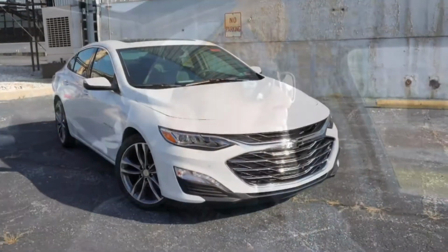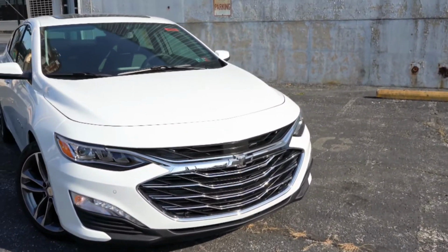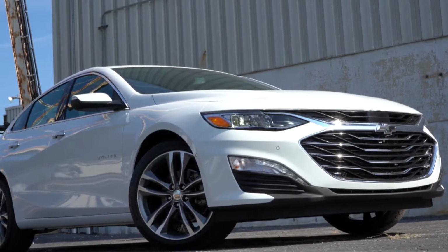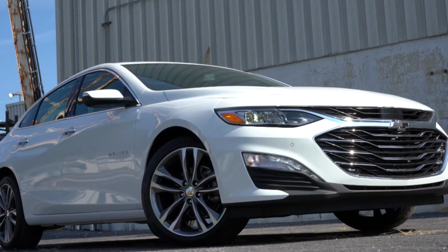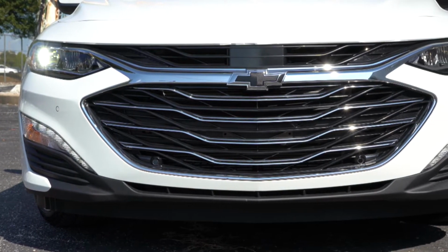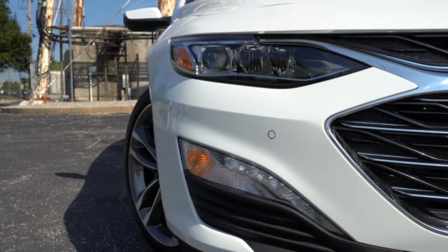Let's go ahead and make our way to the exterior, because the 2020 Malibu definitely is a very nice looking car. And so when it comes to the exterior of the 2020 Malibu, up front you will find the upper and lower front grills separated by the Chevy bow tie, and I do love the black bow tie emblem up front there. Halogen headlights are going to come standard for all trims but the Premier, of course. Premier being the trim level that we have today. You will find LED headlights up there.